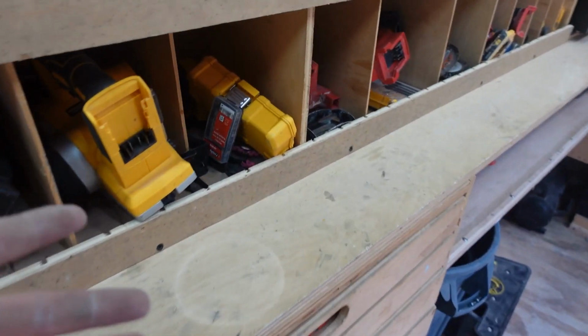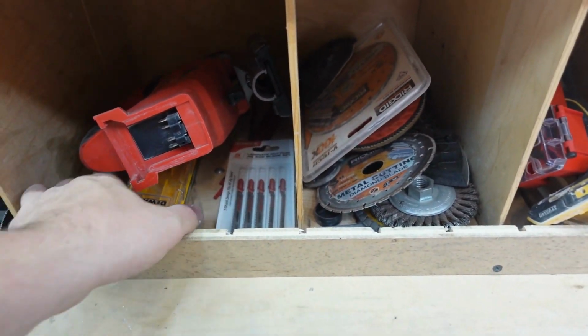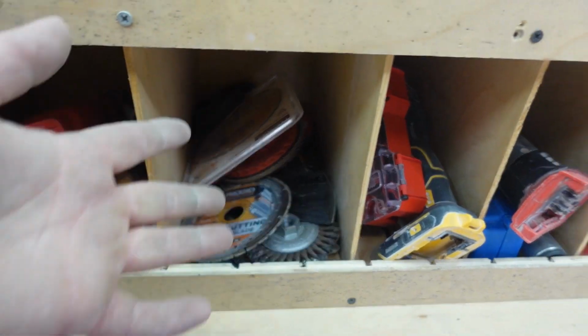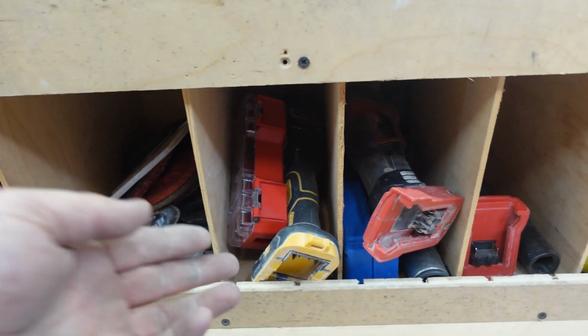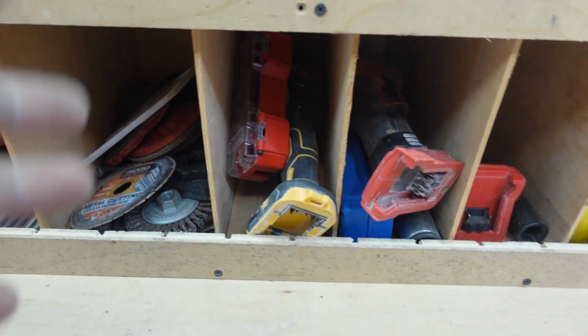All right, I will say I do keep inventory here for your jigsaw blades and stuff like this. I keep them here with the jigsaw. You got your grinder blade, anything for your grinder, I've got it right here. And the grinder is actually right over there for some reason, but it should be over there. And then you got your oscillating blades, stuff like that. I try to keep them in the cubby. That way I have them right there for me.